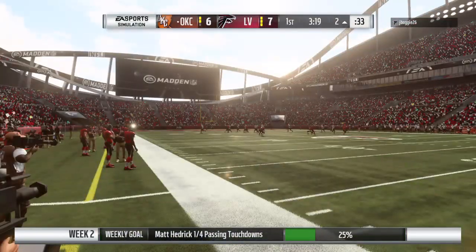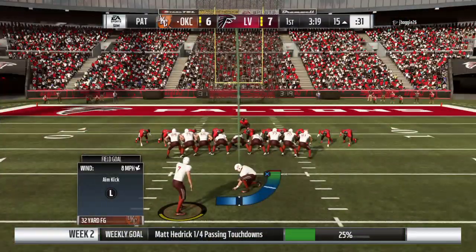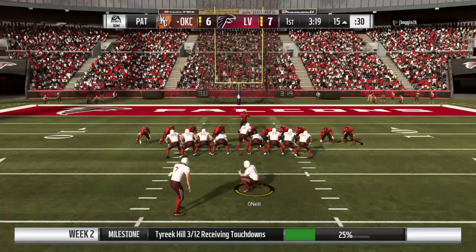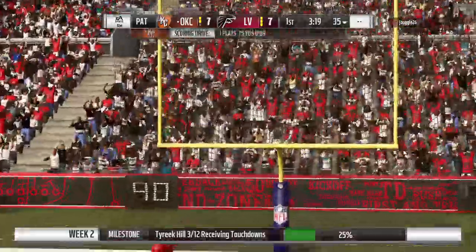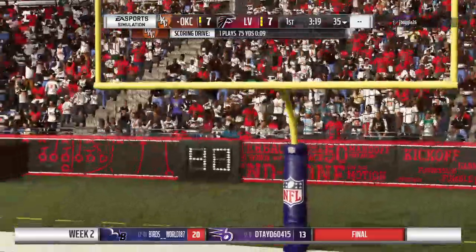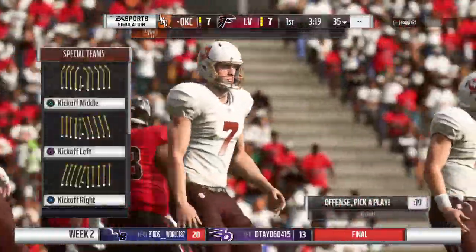And his guys are an extra point away from tying this thing up. Heck of a start to his season. He had 2 touchdowns in the opener last week, another one here in week 2. Well, I don't want to call him a touchdown machine this early, but sometimes you get locked in, you know, and you feel good about things.